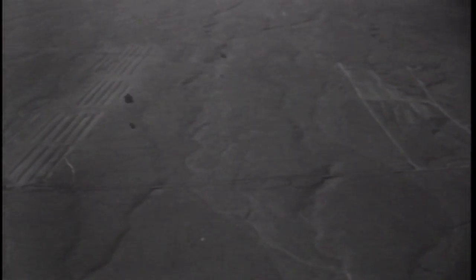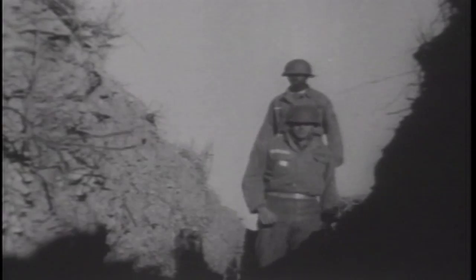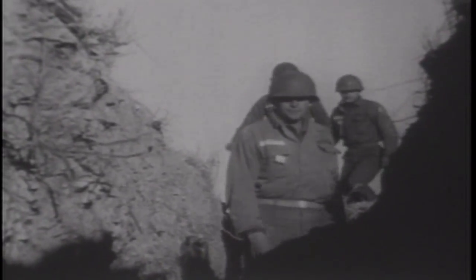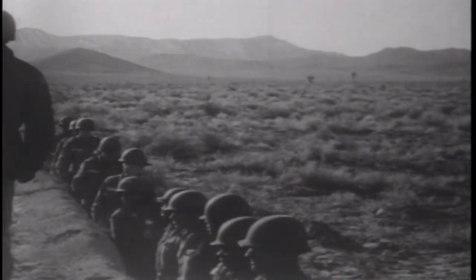On the sandy wastes at Yucca Flat, Nevada, a new series of atomic explosions are set off. Tanks are among the obsolete pieces of Army equipment being tested in the exercises called Operation Teapot. More than 9,000 servicemen have been assembled at the proving grounds, ready to take their places in forward trenches. In a grim new age of warfare, today's fighting men must be taught survival on an atomic battlefield.